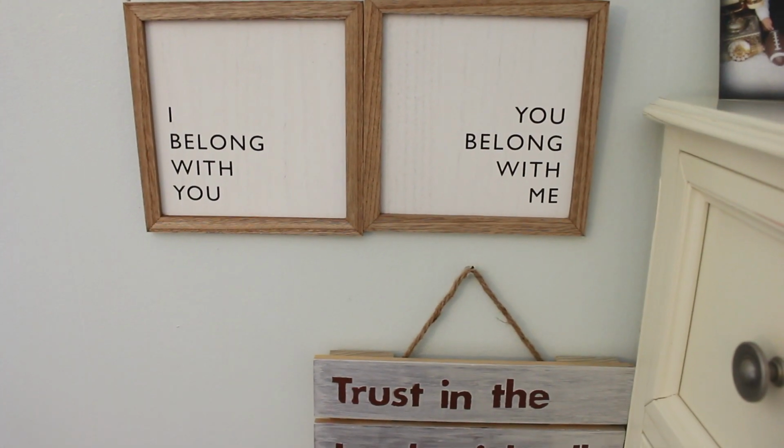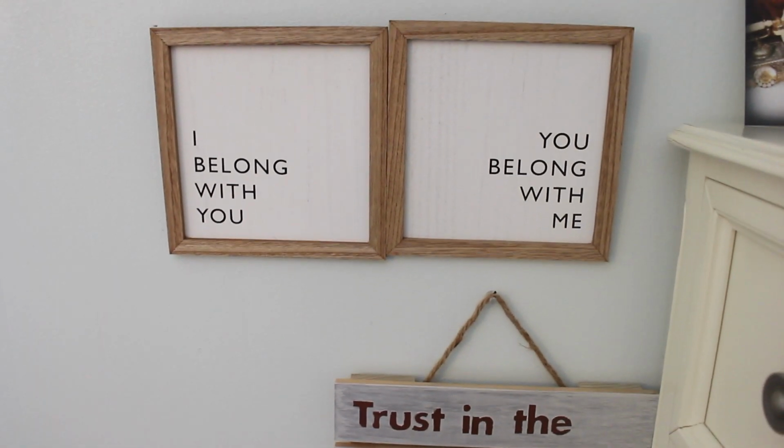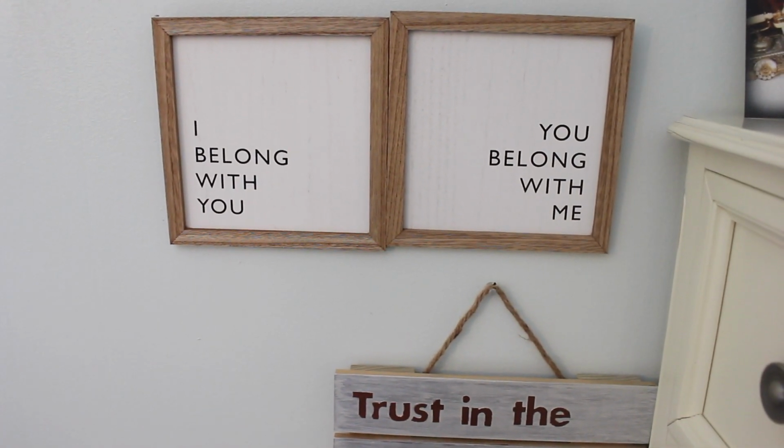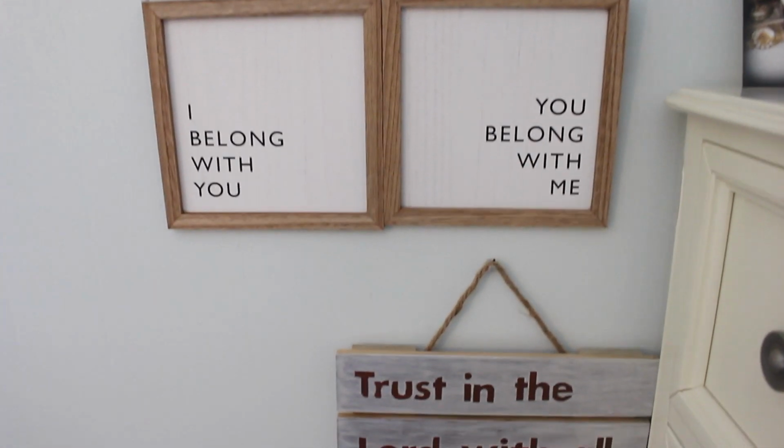So moving on to this side, I have this little frame that says, "I belong with you, you belong with me," which I got from Target, and I thought that was so cute. I should probably put a picture of me and my fiance there. I really like those frames.